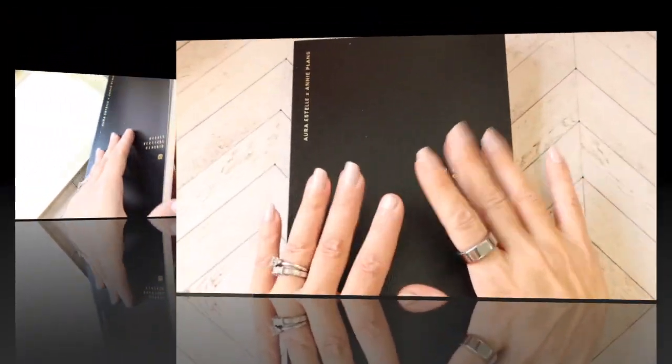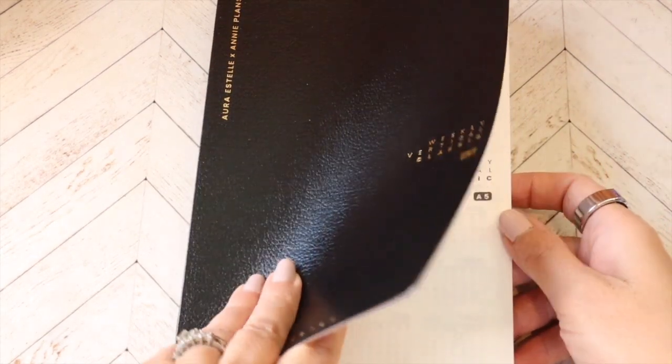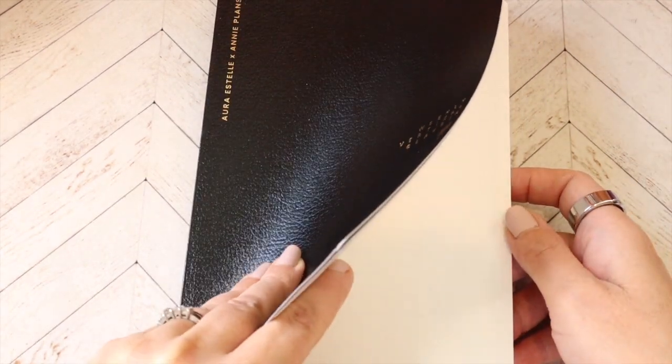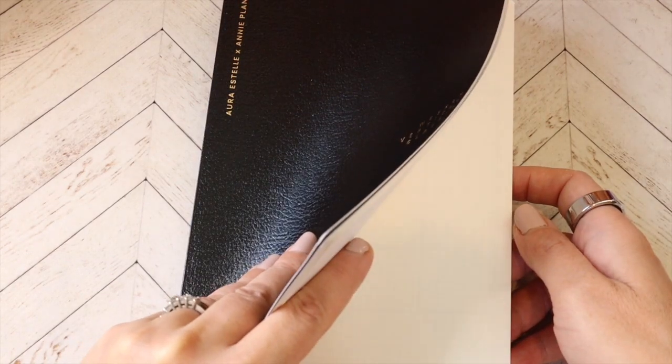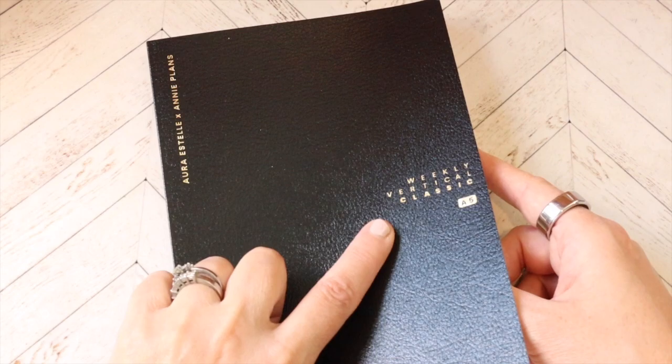I'm not gonna do this, again just because of the length of the video. I wasn't planning on it being quite this long. So this is my journal. I'm not going to do my journaling stuff in this right now. I may do a journaling session video with you guys, but I just wanted to show you I am using the Vertical Weekly Classic A5 or Estelle.